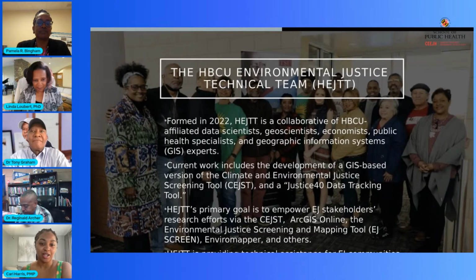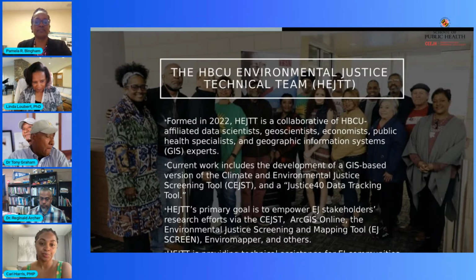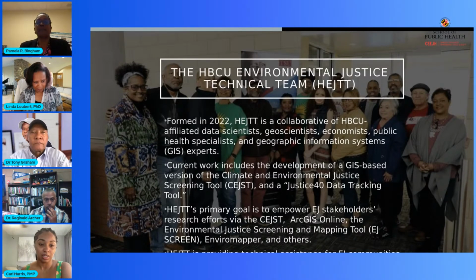And currently, we're working on the development of a Justice40 federal spending tracking tool, but we also still do a lot of work and we present a lot of workshops talking about the tool that we developed last year. And it's really a beta tool, but we do a lot of work with it. And essentially, that tool layers racial data across all the 74 plus thousand census tracts in the country onto the data that's currently in the CEJST tool, which Dr. Lobert will talk about later on in the panel. She's also going to get into the methodology that CEJST uses to even determine a tract as disadvantaged. So we're really excited for this session. Something that's really important that we want to share with you is our primary goal in the work that we do.